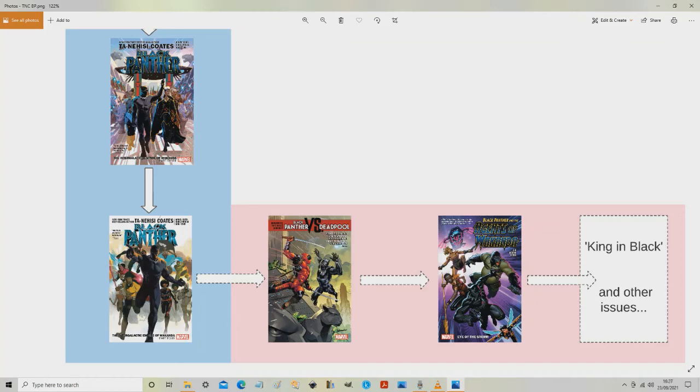That's not knocking them at all. I'm sure they're good, but they just seem tonally very dissonant to the Ta-Nehisi Coates stuff, and they appear to have nothing to do with him from an editorial or consultative perspective. If you're watching this and you read them and you're like, hang on, no, they really perfectly match his tone, please let me know in the comments and I will read them.